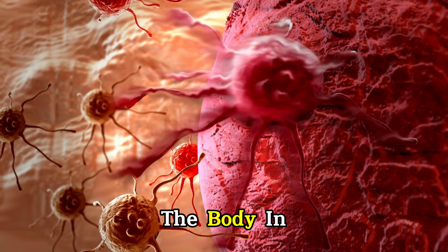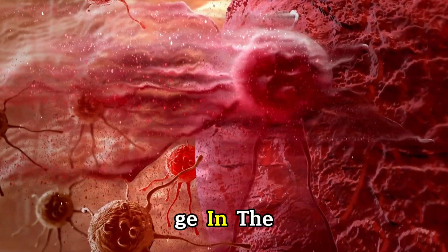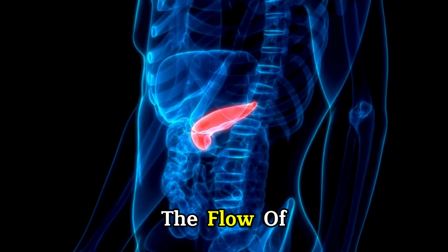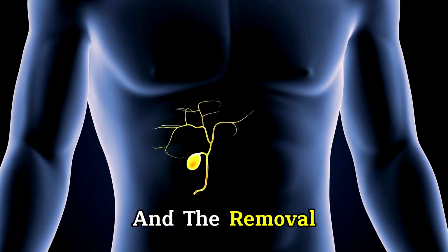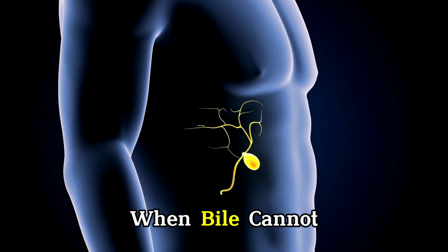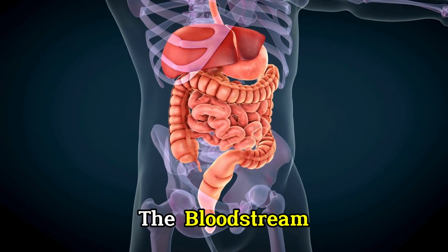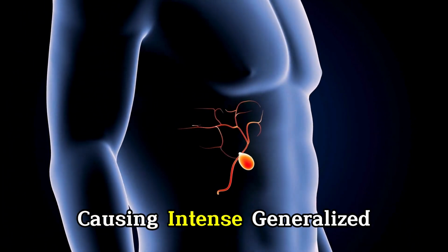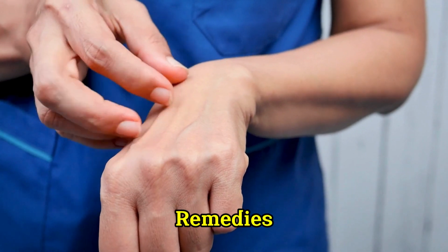What happens in the body? In pancreatic cancer, one of the early signs can be a blockage in the bile duct caused by the tumor. This blockage disrupts the flow of bile, which is important for digestion and the removal of waste from the body. When bile cannot flow properly, it leads to a buildup of bile salts in the bloodstream. These bile salts can accumulate in the skin, causing intense, generalized itching that doesn't go away with usual remedies.